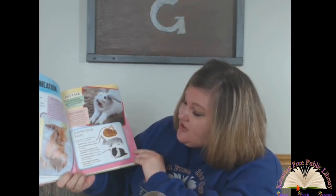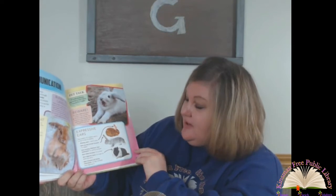If it's really tilted backwards, it means that it's angry and wants to be left alone. If the ears are lowered and facing downward, it means he's very unhappy and might be ill. So that's what you really want to watch for to make sure that your bunny is not in need of a vet visit.